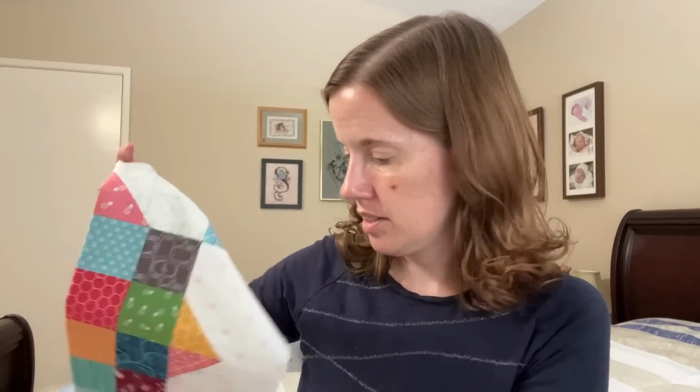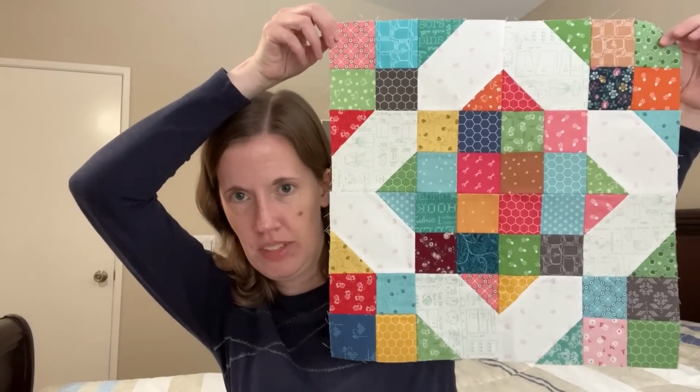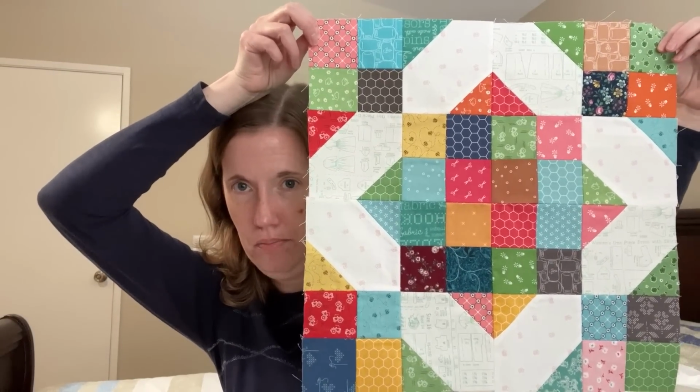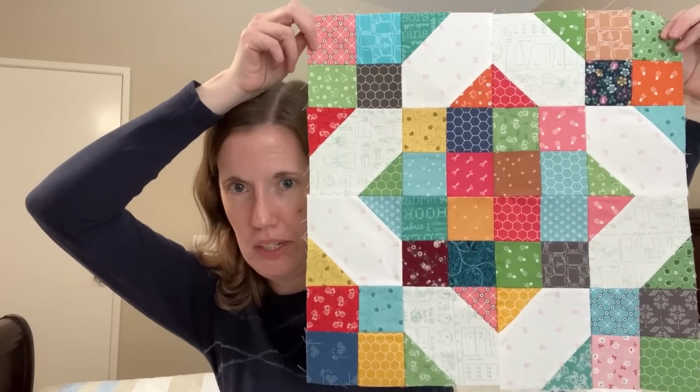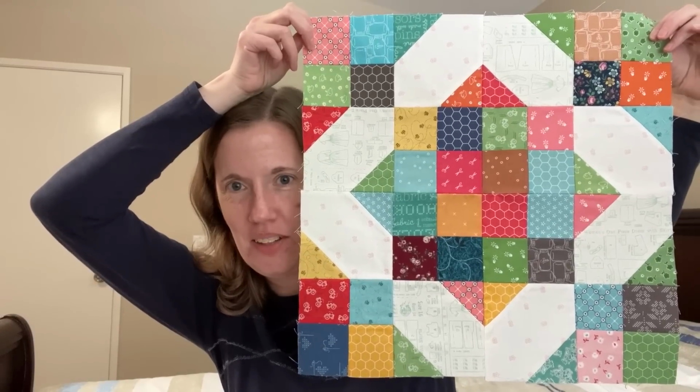this week, the Scrappy Crossroads block. It's another large one and used a lot of color, a lot of different fabrics. But I did a lot of assembly line stitching, so it made it go pretty quickly. So here is this one, a rather large one. It's not perfect, but it's close enough. And I think it turned out pretty nice.